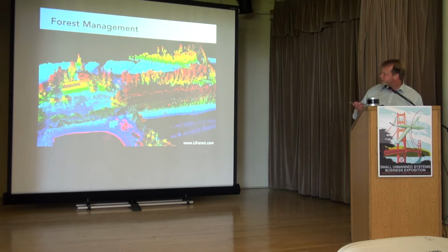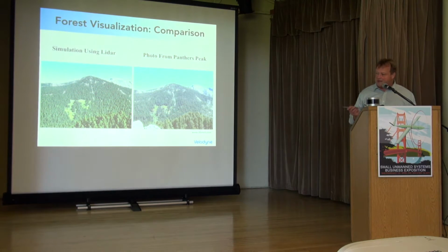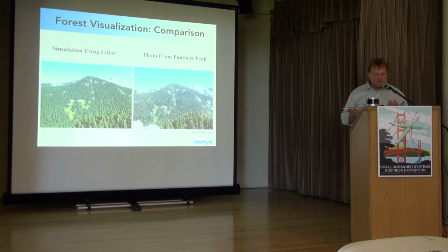So you can clearly see the trees here and the houses. But the real impressive information comes when you see all this as a point cloud in 3D. This is an example of, on the right side, we have a photo from Panthers Peak. And on the left side, it's a colorized LiDAR point cloud where you can see these are almost identical, and that's, of course, what it should be. The difference is this is a 3D point cloud. This is real data that you can get into. This is just a 2D picture that looks pretty, but there's very little information.